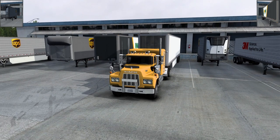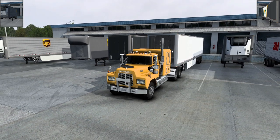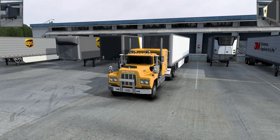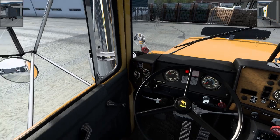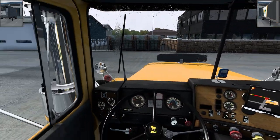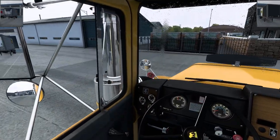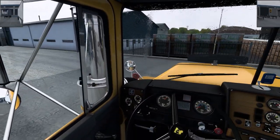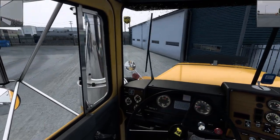So today we're going to be using the Mack R for our run today, for a mod review. Ready to roll. Well, let's get in and check it out. So the Mack R right now is using a Mack V8, 12 speed transmission. We got some Samsung watches.